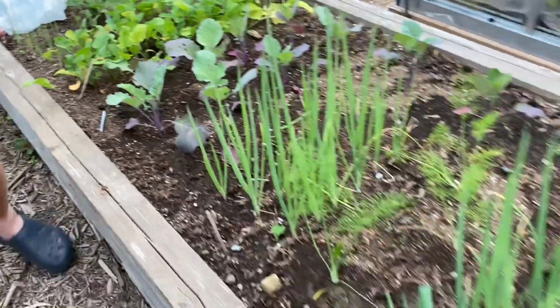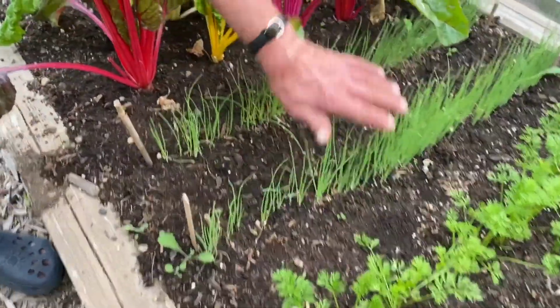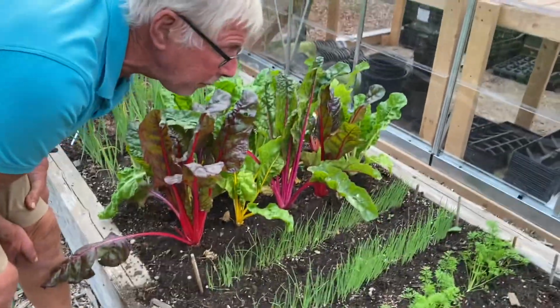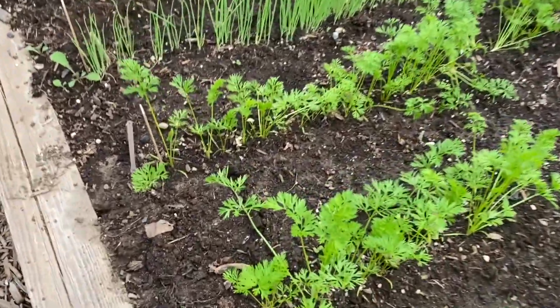And then over here, we have the little onions, which I decided not to thin. We'll just let them get big enough. In another couple weeks, probably we can start pulling them. And then I just thinned the carrots out, and this is my late crop of carrots.